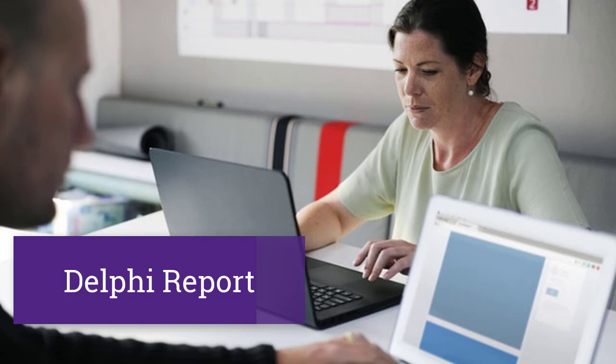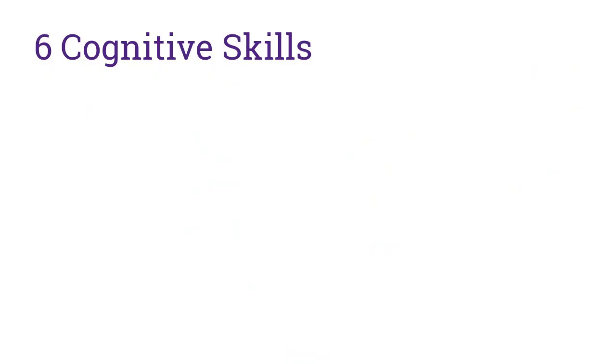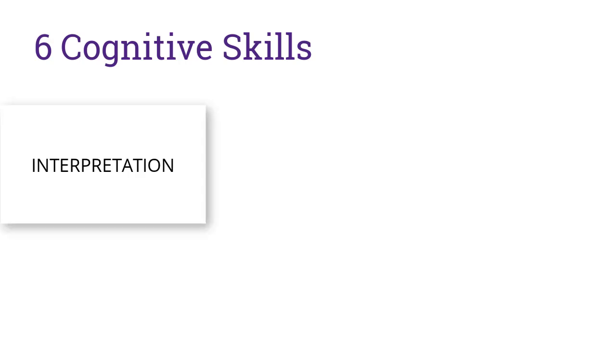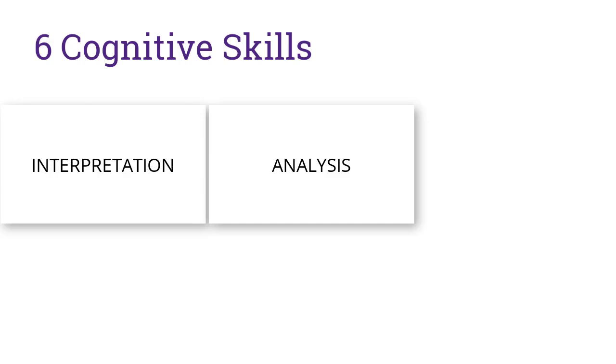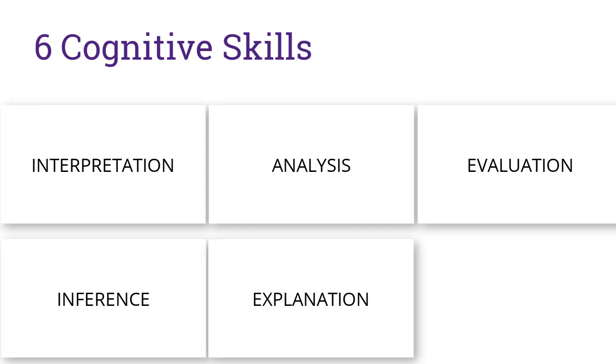The Delphi Report, written by Dr. Peter Facione and colleagues, identified 6 cognitive skills that give rise to critical thinking: interpretation, analysis, evaluation, inference, explanation, and self-regulation. Let's define each of these terms now.